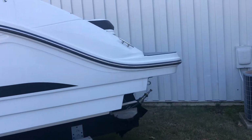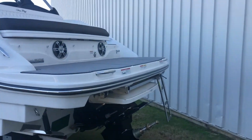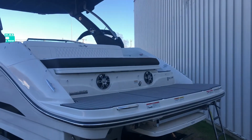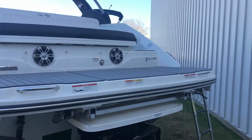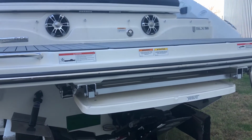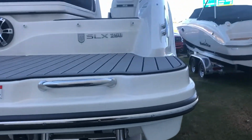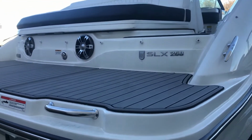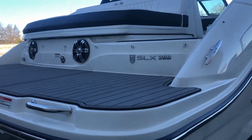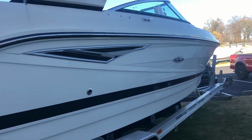Walking towards the back, you'll see a nice swim deck with a sun pad. This boat is also equipped with the power assisted submersible swim platform. We've got 2 speakers on the back. Another look over at the starboard side of this hull.